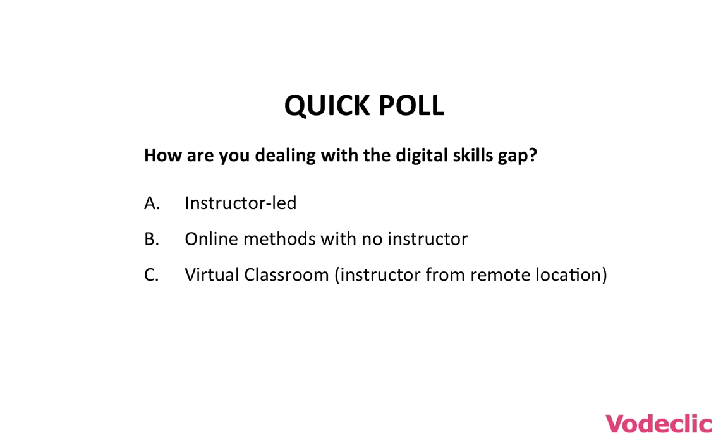Here we go. So let's share those data with you. 25% instructor-led, 25% online method with no instructor, 50% with virtual classroom. Well, this means that we got a lot of work to do with Vodeclic, because 75% believe that you need an instructor to get some help. This is something interesting, and I'm going to react on that.